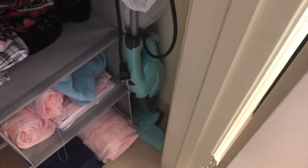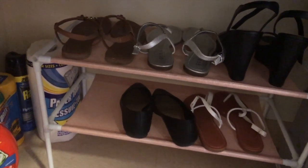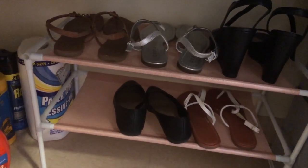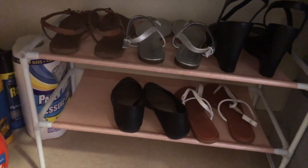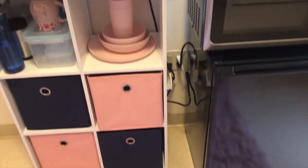In the corner here, I keep my vacuum. My mom suggested I get a vacuum. I have my shoe rack here, which is more formal shoes. The other one was everyday shoes because you're walking around campus all the time. And in the corner here, I keep my cleaning supplies and so on, and washing stuff. This area is the area that I call my kitchen.